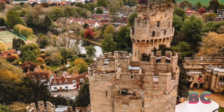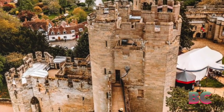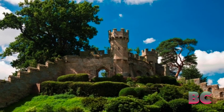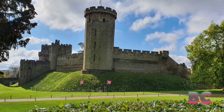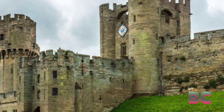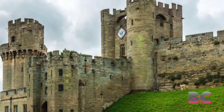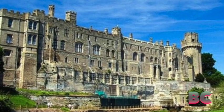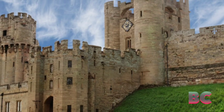From its humble Norman beginnings to the opulent Tudor period, through the Wars of the Roses and the ravages of the English Civil War, the castle has endured and adapted. Its current incarnation as a thriving tourist destination showcases a harmonious blend of historical preservation and modern entertainment.